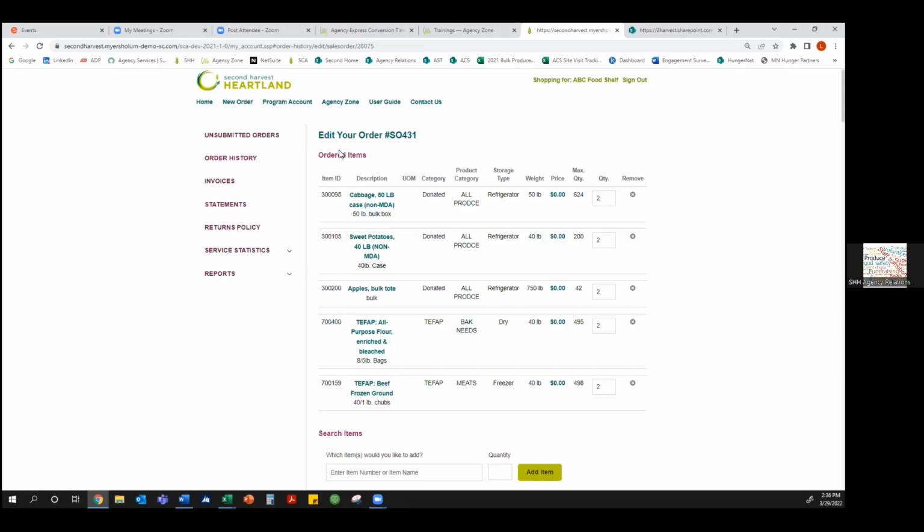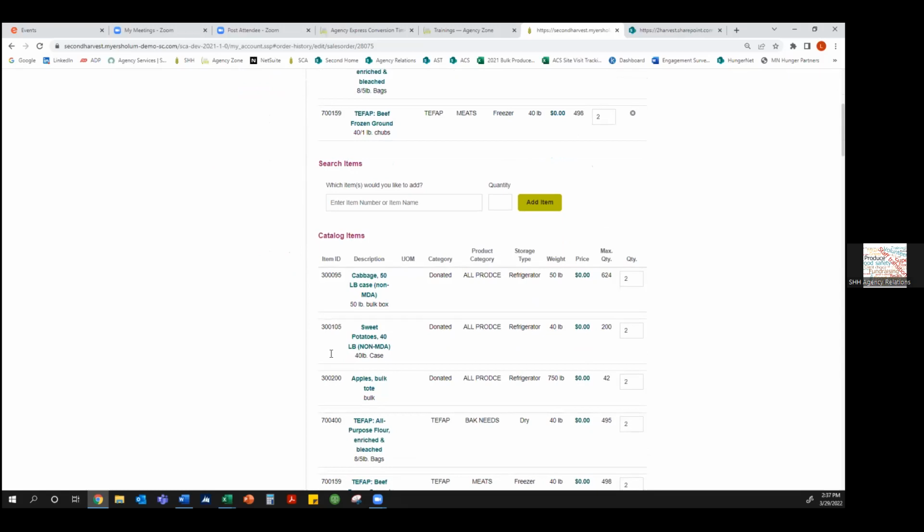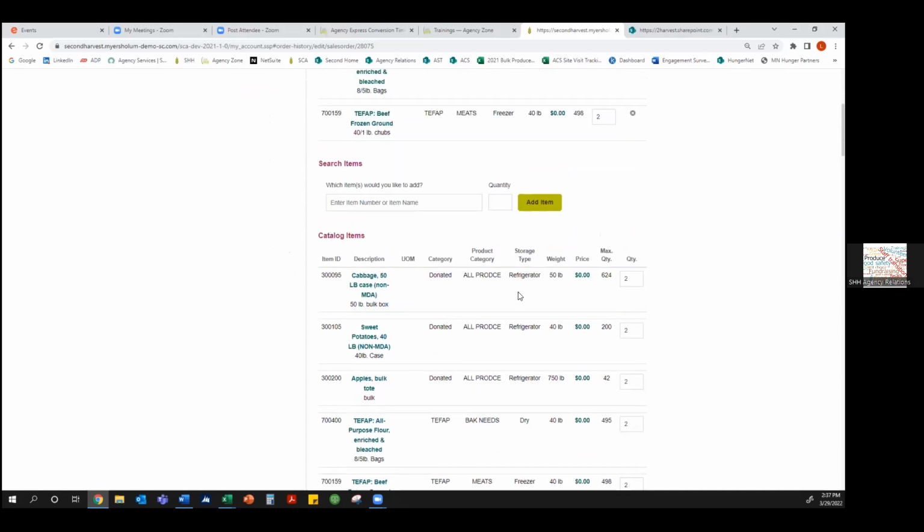So like I mentioned, items that you order are listed here up at the top, and then they're also listed directly here under the catalog items as well. So it kind of pulls what you currently have on order in 2 different spots. So I just wanted to point that out for reference.